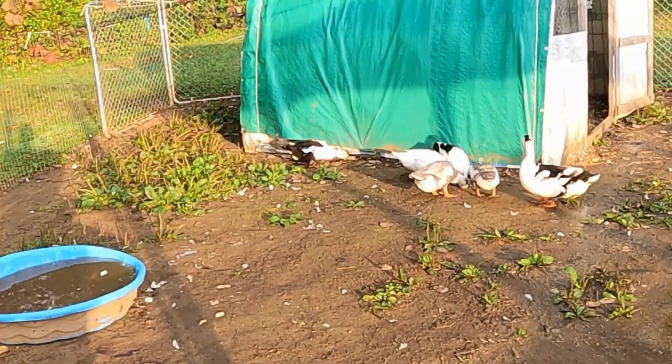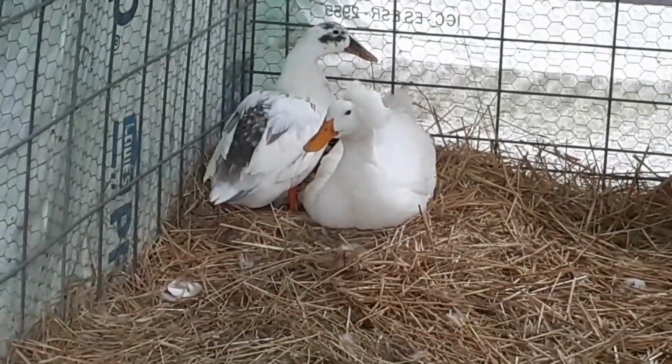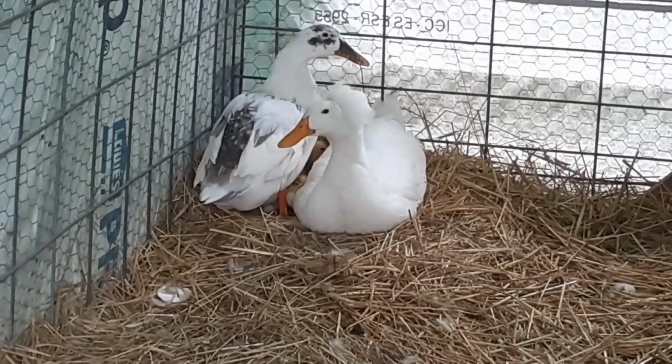And then Pewter lost 1 to a fox attack and 1 to a hawk. The hawk was this past spring. He was down to just 2. And Daphne is the crested. They've been together for so long, so I gave him 3.